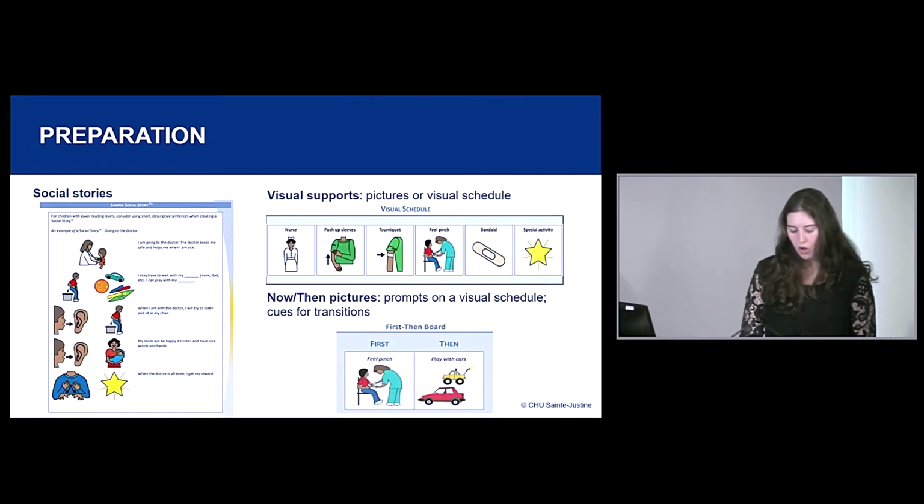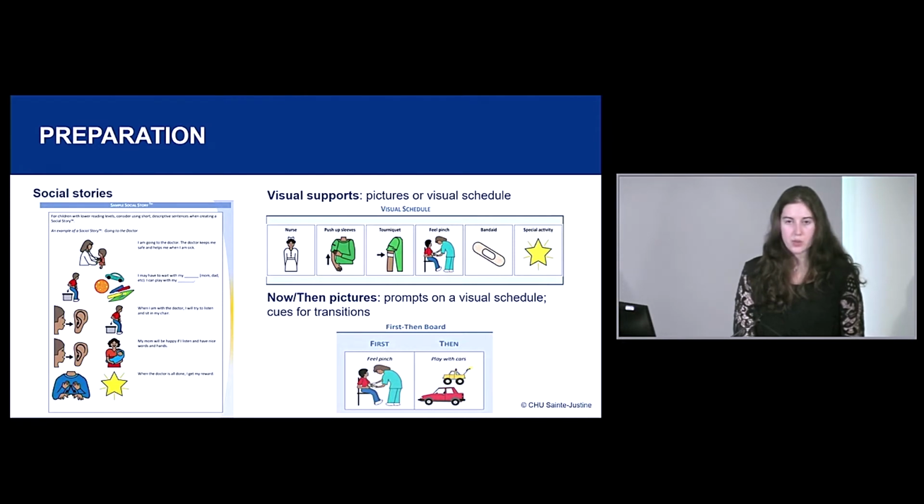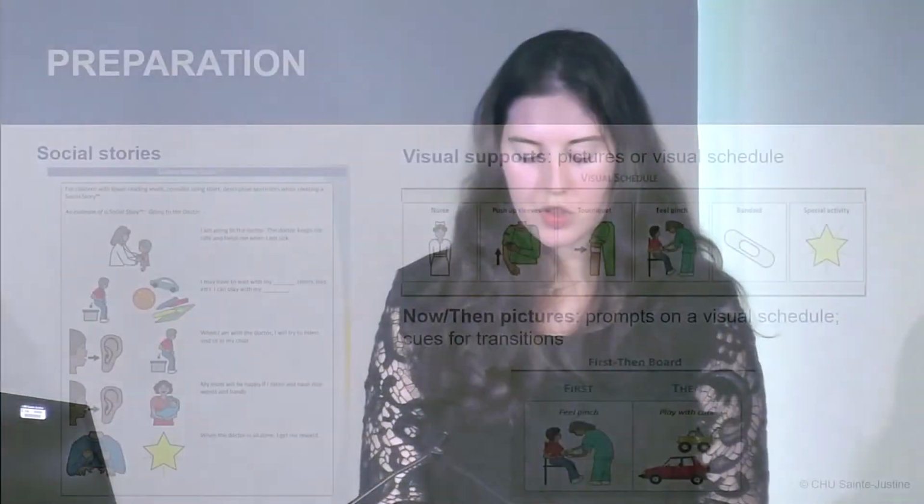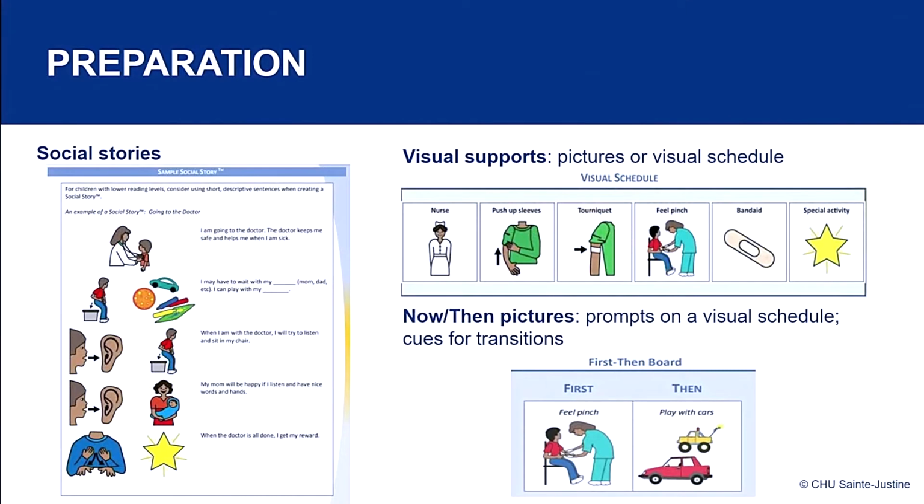So all of these actions improve the child's way to communicate, make decisions, and have some degree of control, which can decrease anxiety. Another way to reduce behavioral aggression and promote better cooperation of these children is preparation. So it's crucial to prepare children for transitions and medical procedures in order to reduce their stress. And it's important that children are prepared in a way that they can understand.